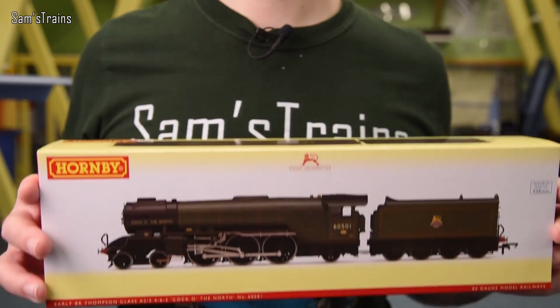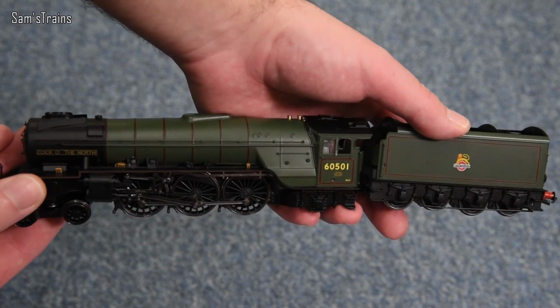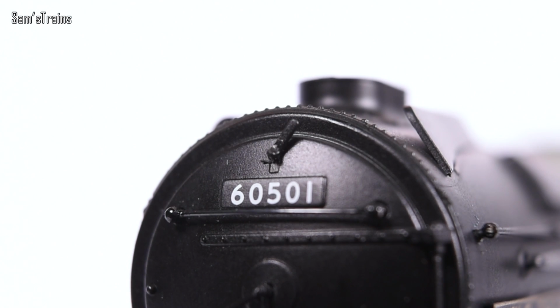Okay, there's a whole bunch of new releases from Hornby this month, quite a few high-profile ones as well. The first one, and it is one that I have reviewed, is the Thompson A2/2. Overall, some aspects of this model were really great looking, though I was a little bit disappointed with it overall, quite a few things, quality among them.